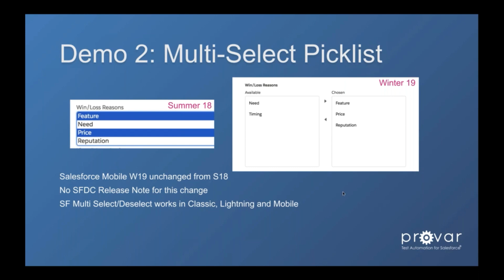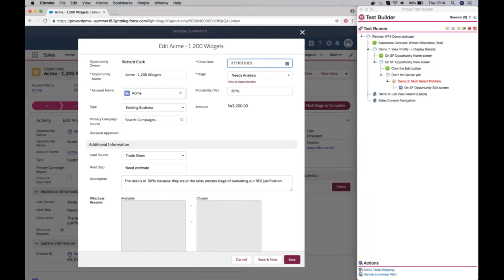Let's see that quickly in action. So using my same opportunity I've got open here in edit mode, I've put a rule on that condition that my stage, when I change that to closed won or closed lost, the win-loss reasons are dependent on that, and I can pick some values.